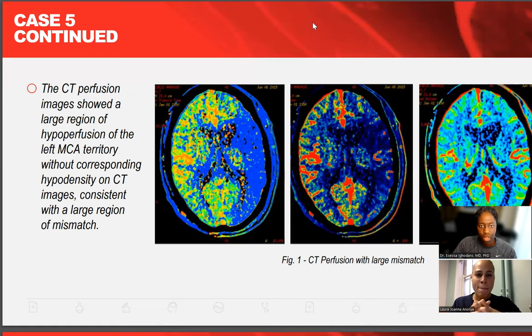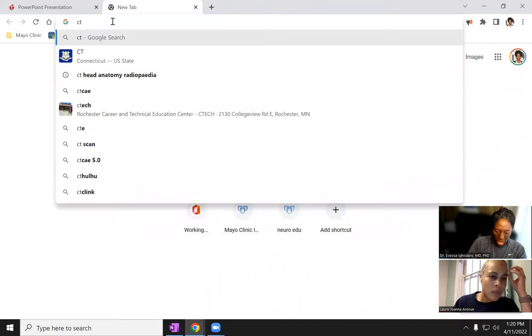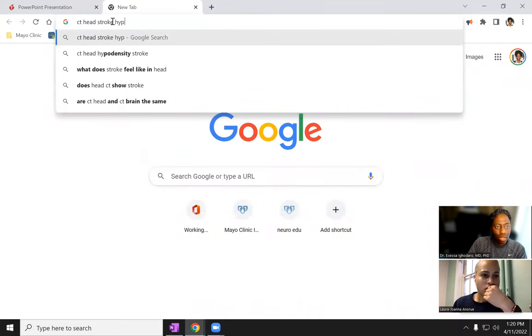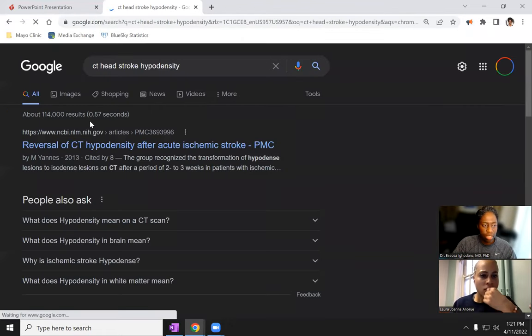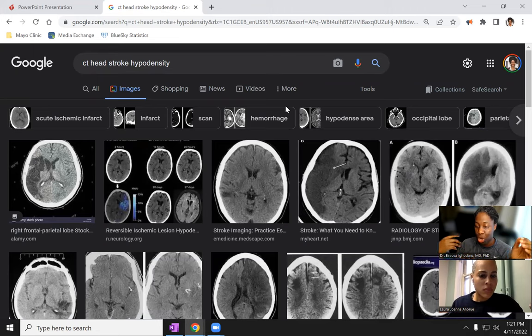Let me explain for CT. The most hypodense region is black, and that's going to be air. So you have hypodense air, and then the most hyperdense on the CT is bone. Everything else is in between, relative. If it's really dark, then we say hypodense. If it's really bright, we say hyperdense, because bone is hyperdense, and air is hypodense.